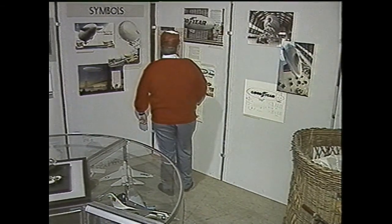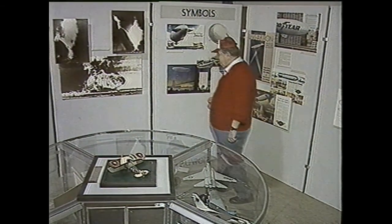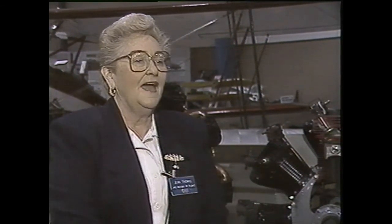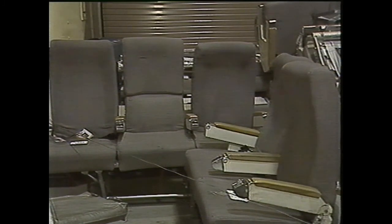In fact, they have some rather unusual souvenirs for sale in the back room. Airborne Express has been very generous to this organization. When they buy a civilian-type airplane and strip it out for cargo, they donate the seats to the museum. If you're interested, you can have your very own airplane seat for $25 to $50.